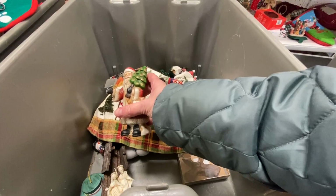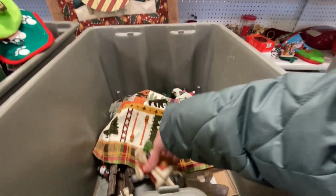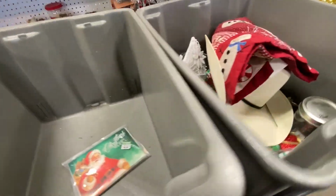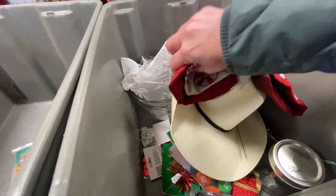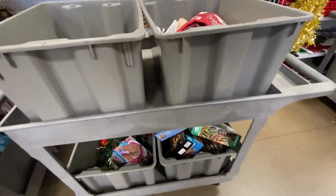I always check the bins. The bins are what is coming out for them to put on the shelves. At our Goodwills, we are encouraged to go through the bins because then they don't have to stock them themselves, right? So, yeah. And I usually find one or two good items in here.